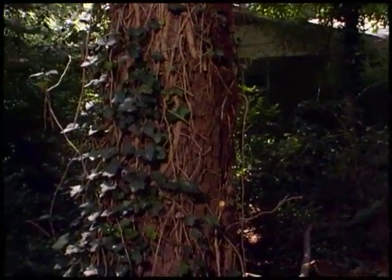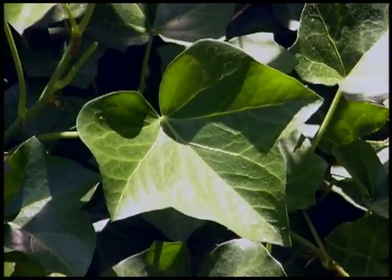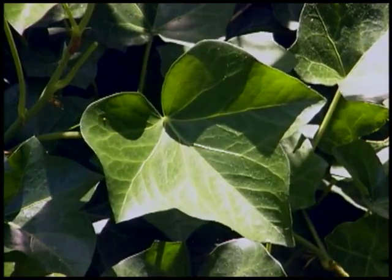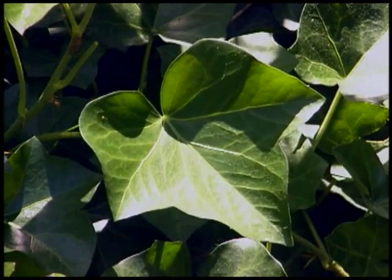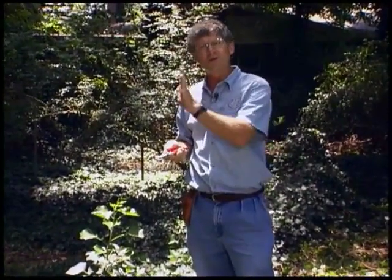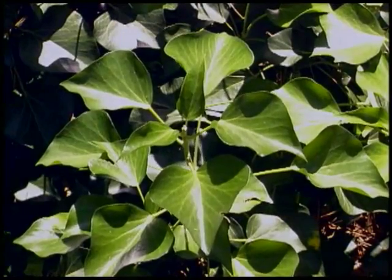Now, another thing that I want to show you about ivy before we leave is the change in ivy leaves as they mature over time. Come with me back to the tree and I'll show you that. We're all familiar with the lobed leaves of English ivy when we buy it at a nursery. Sometimes they have 3 and maybe even 5 lobes on a single leaf. But did you know that this is the juvenile form of English ivy? And after the ivy vine has been growing on a vertical surface for several years, the lobes will disappear. The leaves will change. They'll be rounded, having very few, if no, lobes at all.